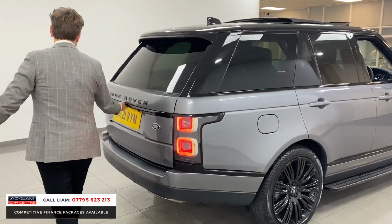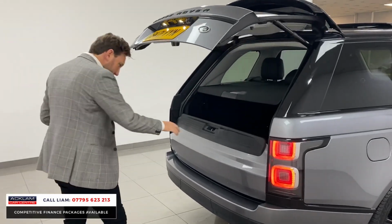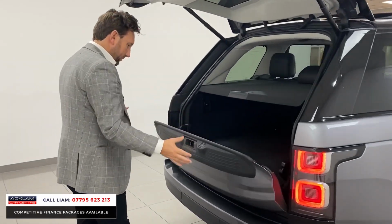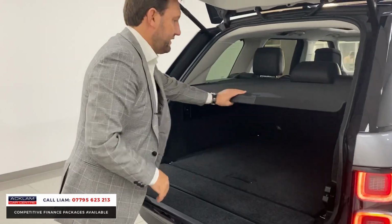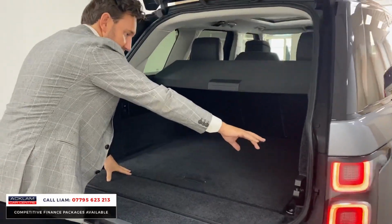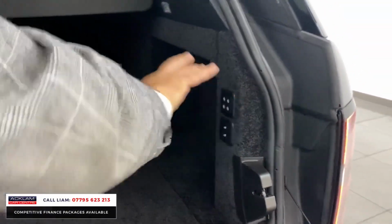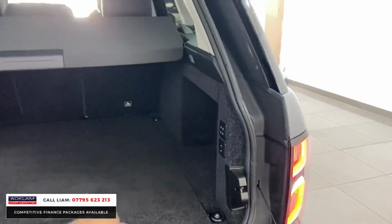Bags of space in the back as well. Split folding tailgate, so you've got, again, massive boot. Press the button and that's up all electronically. And then you can see the boot space is massive. But if you come round here, you can adjust your suspension there, and you can adjust all the seats, all electronic. So press the buttons if you want to drop the seats down.